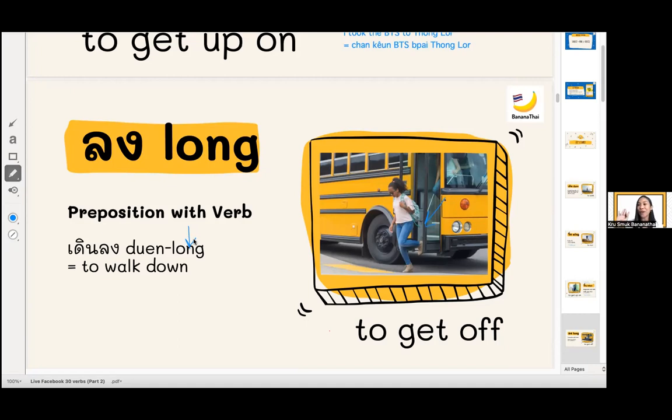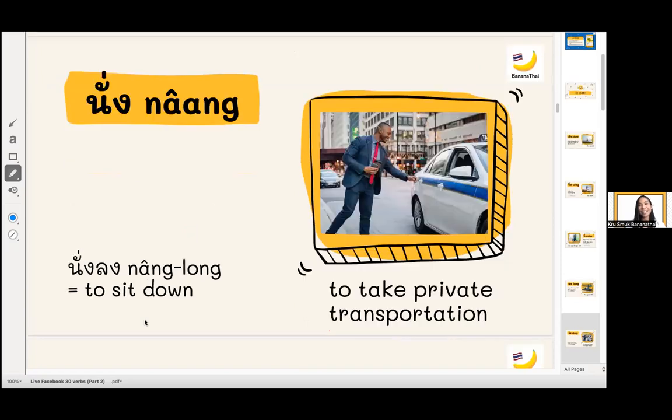Any questions so far? มีคำถามไหมคะ? ไม่มีคำถาม. All right, ไปต่อค่ะทุกคน. Next one. Next verb, the word นั่ง. Actually, the direct meaning of the word นั่ง is to sit.